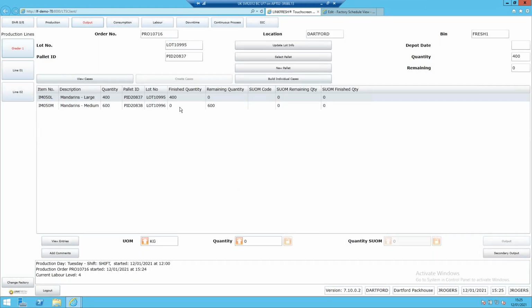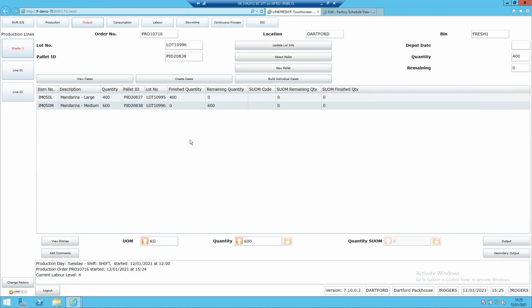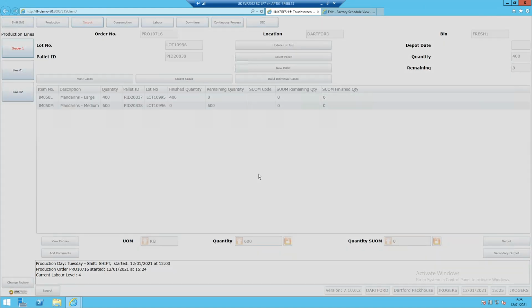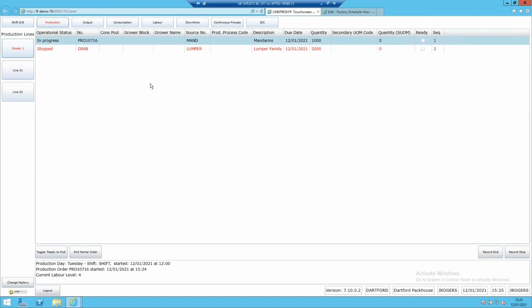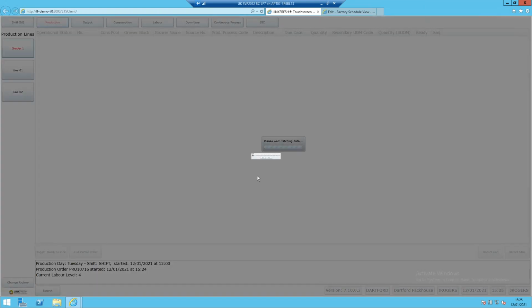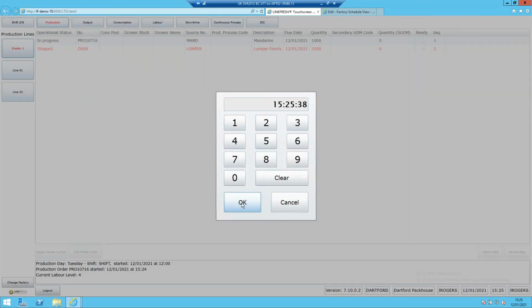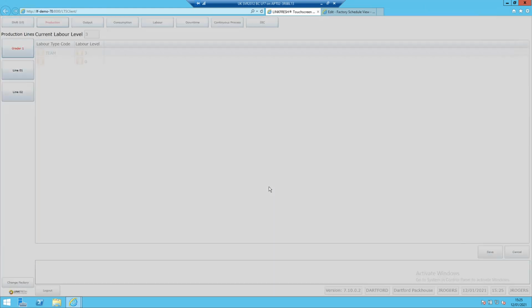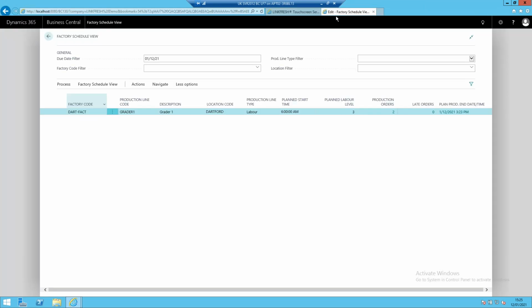That performs the output journal. Record the 600 kilos of medium produce and output that. So we've consumed, we've outputted. I want to record on the factory floor, on the pack house floor, the fact that I've now finished with this job. Confirm the labour. That's now finished. I've finished performing the grading activity.